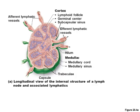And also inside the lymphatic vessels, you have one-way valves. That means fluid can only get in this one and get out that one. It will not be able to get back. So the fluid will only move in one direction. It will get in and get out. Once it is in, it cannot get back. Once it is out, it cannot get back into the node.